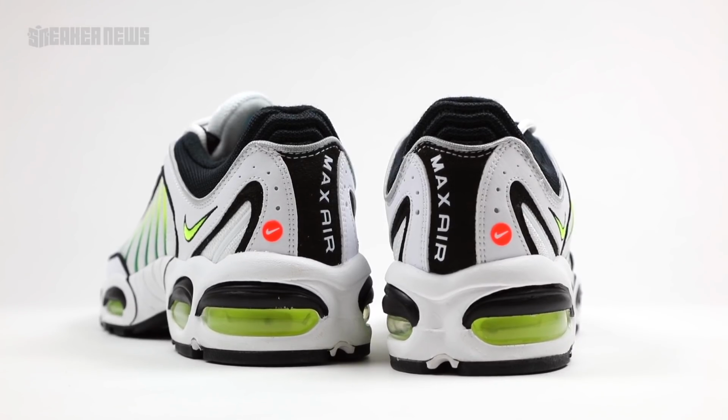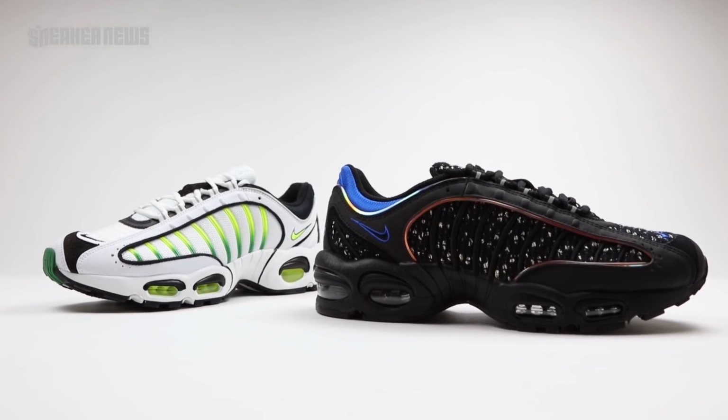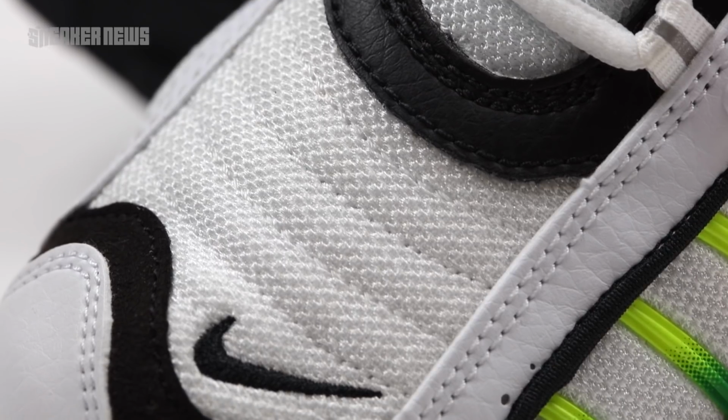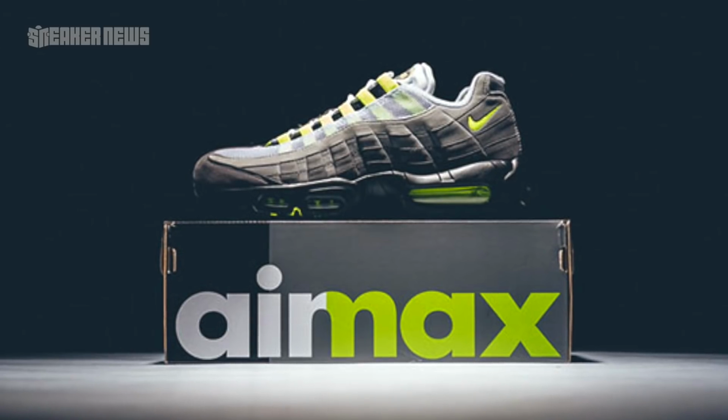But yeah, Tailwind IVs, in Australia, they're known as jailwinds because people in jail seem to love these, or if you had money and you're doing nefarious things, you probably had money to buy these because these cost a lot of money back in the day. They're kind of like the Air Max 95s. People saw Air Max 95s as shoes worn by drug dealers.